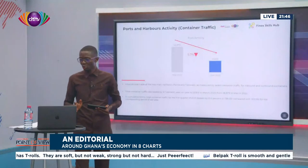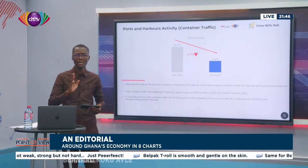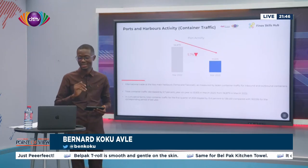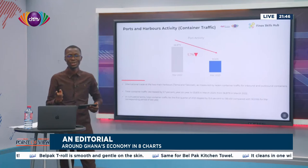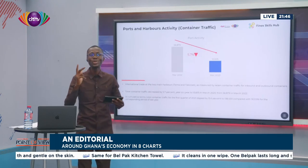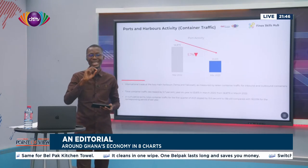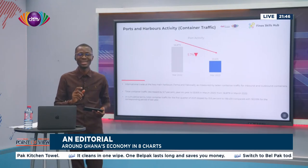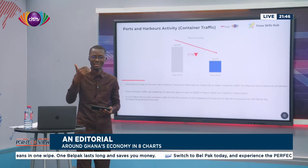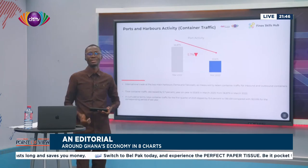We're still on the point of view. When I come back, I'm going to show you two final slides. One is on cement. Very important, cement. And the last one is a positive story on passenger arrivals to Ghana. What do those two mean for our economy going forward? The point of view tonight is taking you across Ghana's economy in 8 simple charts. We hope you're not complicating matters at all. We're trying to get you to understand what the real stories behind the charts are. Stay with us.